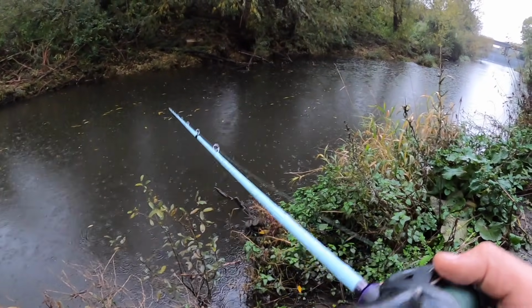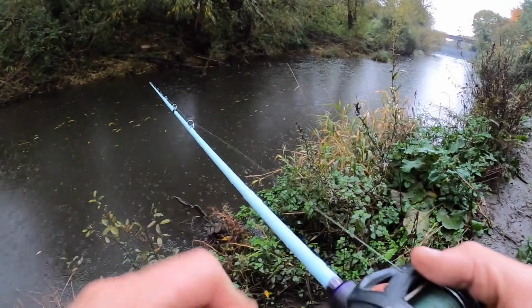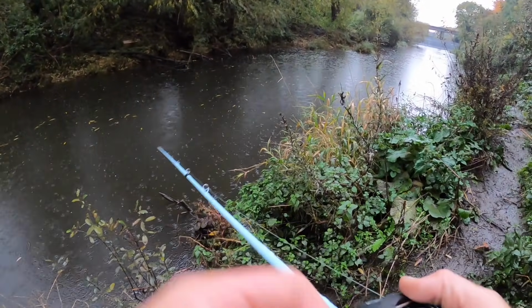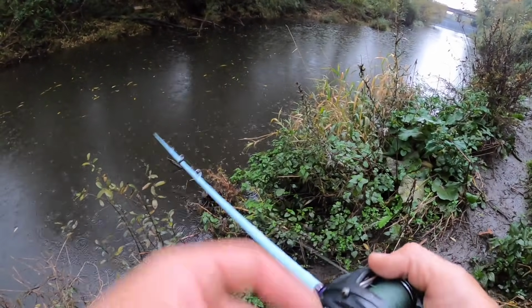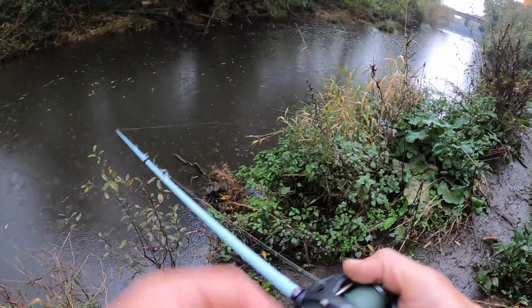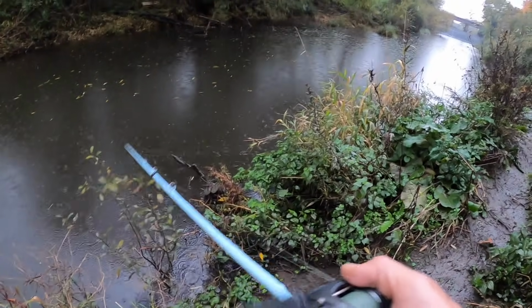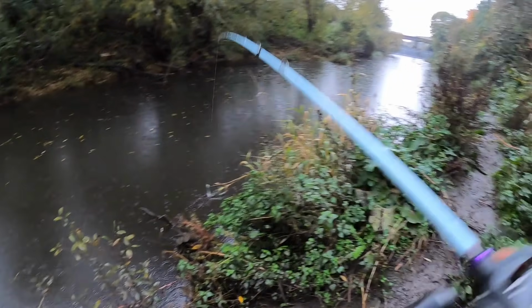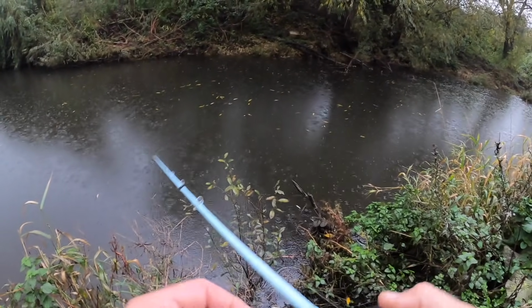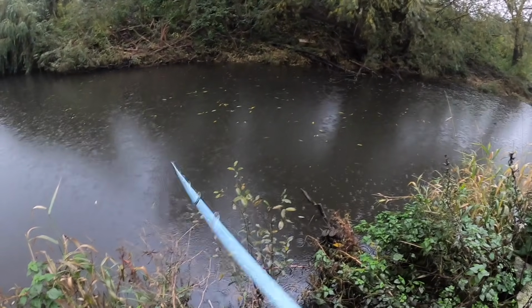What time is it? 10 past 5, so probably half an hour till it gets dark. Maybe sooner with these rain clouds here. Missed that decent one, and had a little one follow. I'm gonna move pegs. Been here for about 15 minutes in this one spot now, so about time I moved.